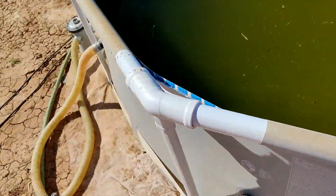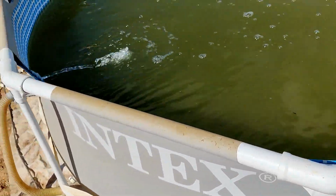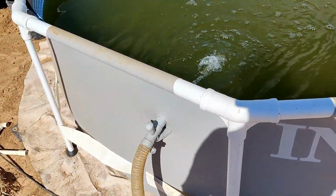So, undaunted, we're gonna switch to catfish. So we're gonna get this thing ready here. You can see we still have goldfish in this pond.